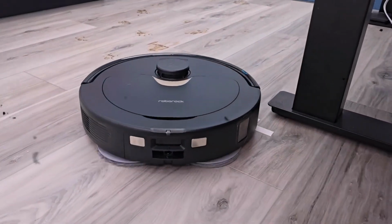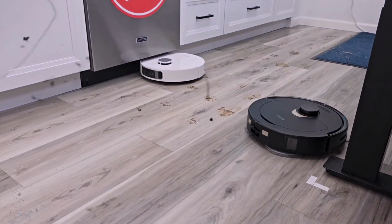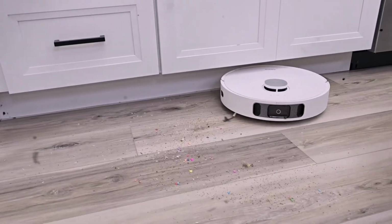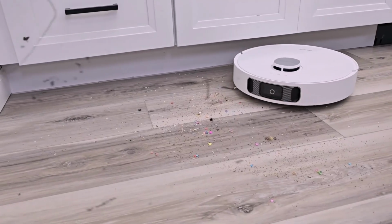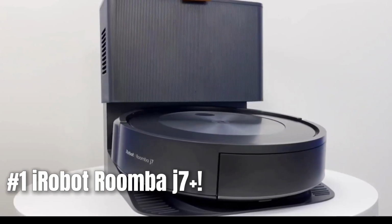in the evening. The S6 Max V uses dual cameras for advanced obstacle avoidance, no more getting stuck on furniture or tripping over toys. Plus, with powerful suction and mopping capabilities, it leaves floors sparkling clean without any effort on your part. Number 1, iRobot Roomba J7 Plus.